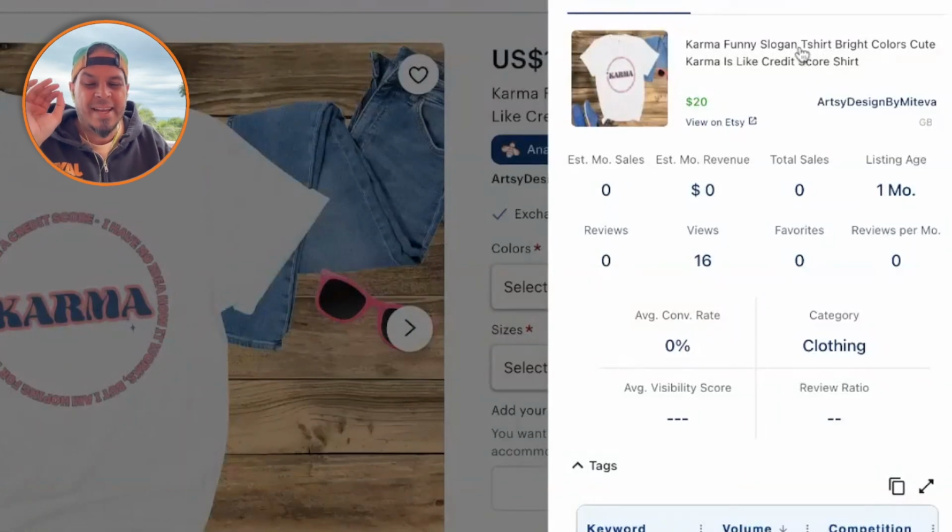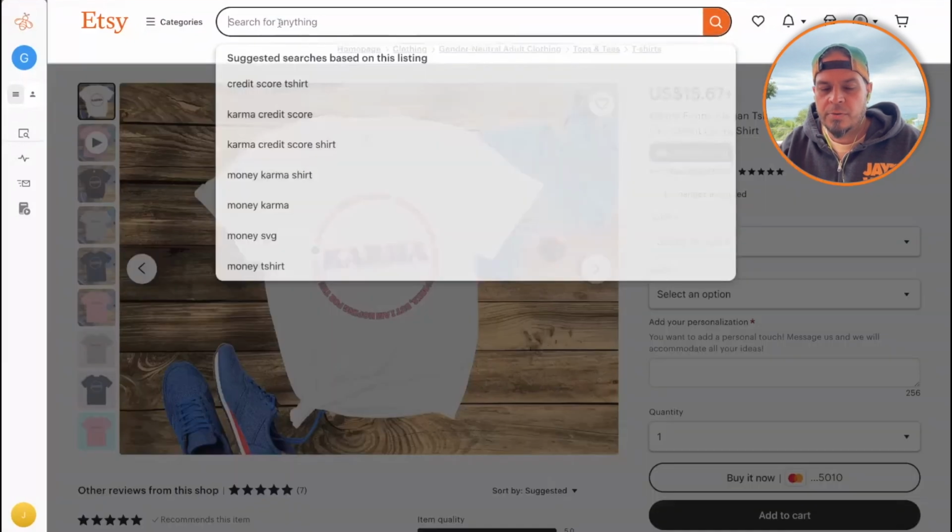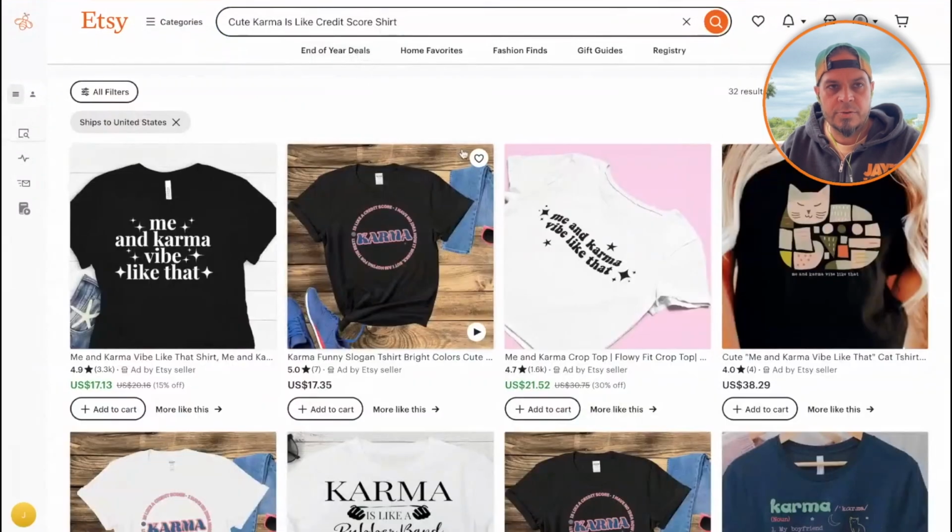And that's how you can exact match in Etsy for certain long-tail keywords. So you could have "funny karma is like a credit score shirt." That would be a good one to lead with. So when people get to your item in search results, and I'll show you exactly what I mean here: "cute karma is like a credit score shirt." Copy that, throw that in the search results.